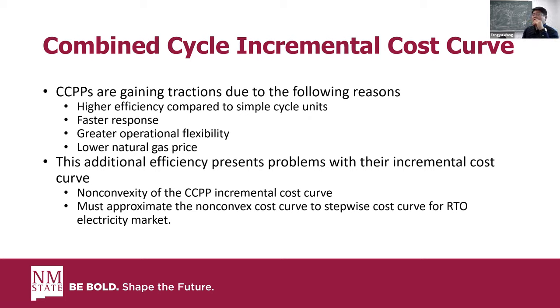Combined cycle power plants are gaining popularity in today's power system setup. The first reason is they have higher efficiency compared to simple cycle units. Second, they move very fast, so their ramp rate is pretty decent. The third reason is very good operational flexibility. They can be turned on very quickly, and their minimum downtime and minimum uptime are relatively short compared with large coal units. Another reason is that the natural gas price has been going down in recent years. That is why we have more and more combined cycle power plants under construction in the United States today.